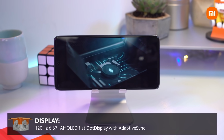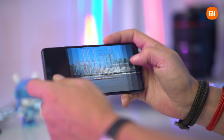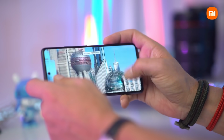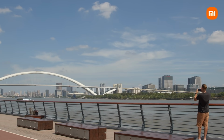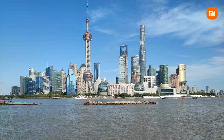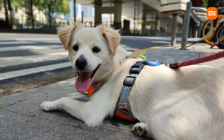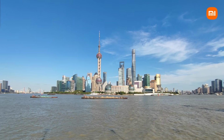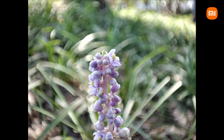Then it's got this nice 6.67-inch AMOLED display with that super smooth 120Hz refresh rate. And this display is really nice. It's vibrant and bright. And you want to have a good display to look at those 108 megapixel photos, which is my next point, the camera. I've been shooting a bunch of photos with this camera over the last few weeks and I just love it. The main shooter is this 108 megapixel main lens, which can also film up to 8K. Then it's got this 8 megapixel ultra wide angle and a 5 megapixel telemacro lens. The telemacro actually gave me some really good photos as well.